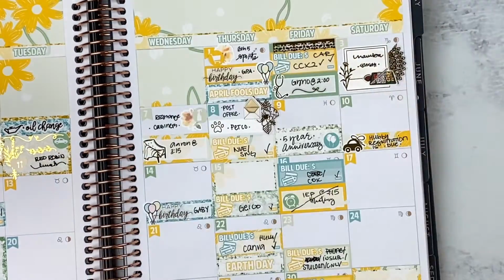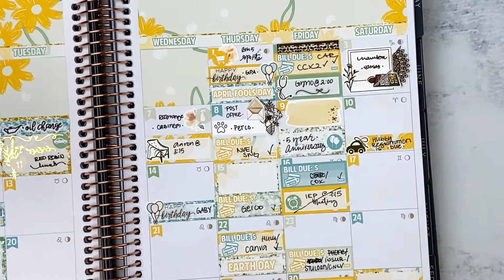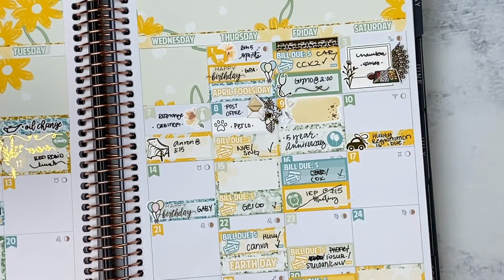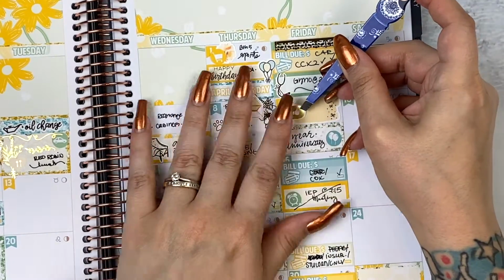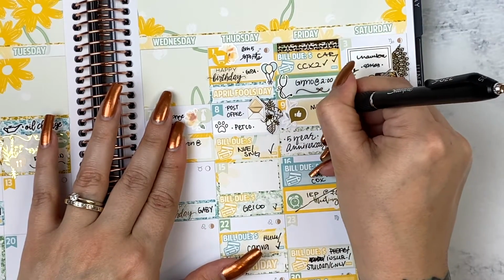On the 8th, I had to go to the post office and Petco, so I'm using a little Petco paw print box, $1 Wednesday from Strawberry Creek, and then a little mail envelope from Scribble Prints Co, and a hibiscus deco from Sticker Guru to mark going to the post office.